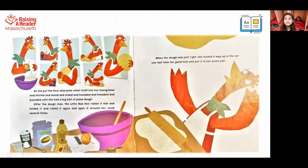Let's see what she's doing. We can see in the pictures all of the actions she's doing. Look, you can see her kneading it. You can see her rolling it up and pounding it. You can see all of the ingredients that she had to buy right there below.